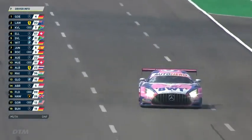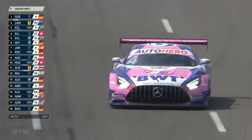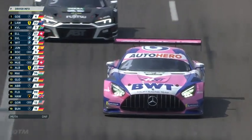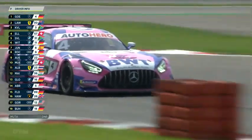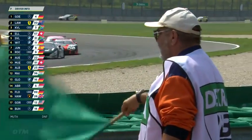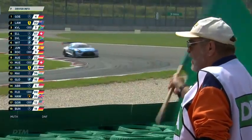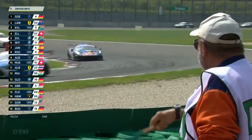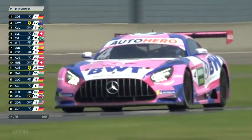Fantastic stuff. Max Gotts was there in second when Calvin van der Linde had his problem, there to pick up his misfortune, and from there on in, he never looked back. And Liam Lawson doing a great job to keep Calvin van der Linde behind. Calvin fired up, as you can imagine, after that technical gremlin. There was that great sequence where Calvin was on the grass, on the curbs, kicking up the dust, trying everything to get past the Ferrari, but he couldn't quite do it. And that turned out to be his best chance.